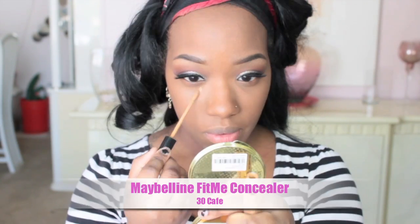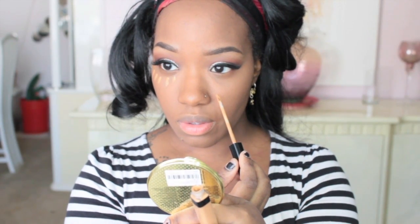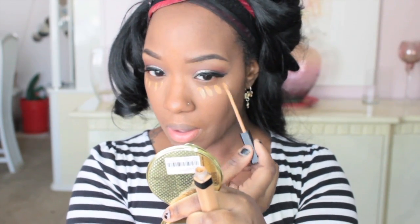Now going in with the highlight, I'm using the Maybelline FitMe concealer, and this is about 1 shade lighter than my skin tone, so I'm just using that underneath my eyes first.